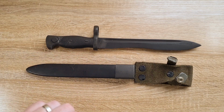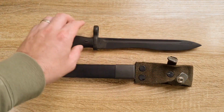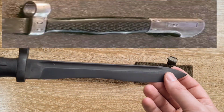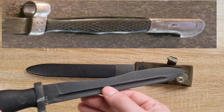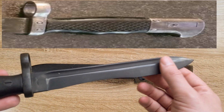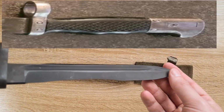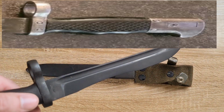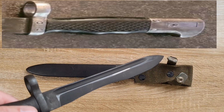So, what makes these different to the regular CETME Cs, first off, is the fuller. The Spanish version does not have a fuller, but this one has a circular fuller down both sides of the blade. Second is the finish. This is a really nice parkerized finish, where the CETME C is a very heavy dark blue.